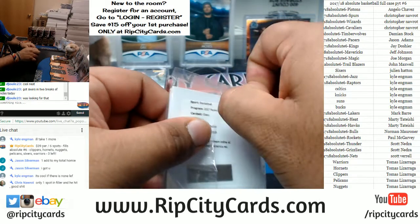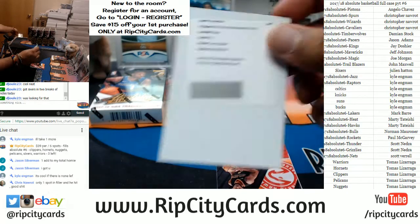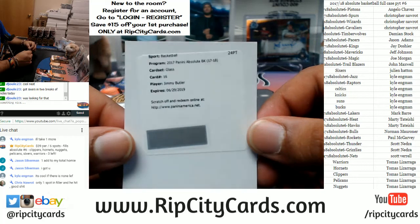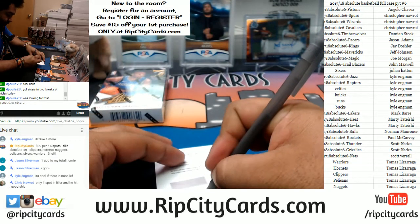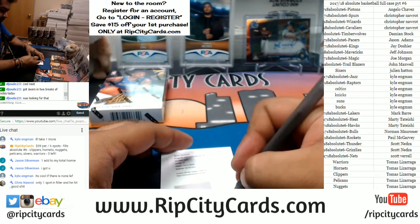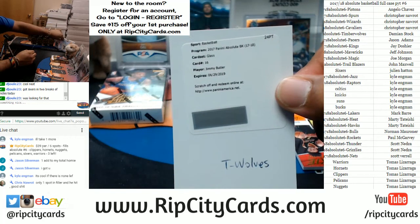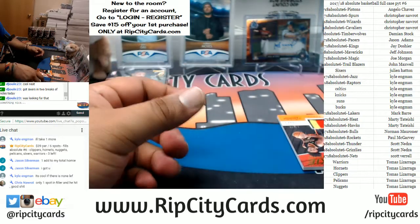All right, so this one was a hot one because the other case hit is in here. Jimmy Butler with the glass insert. That'll go to the Timberwolves. That is also a nice card. Case hit. The glass inserts are one per case. There you go, Jimmy Butler and the Timberwolves.